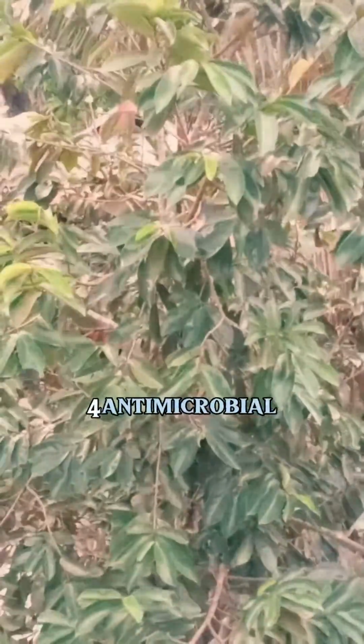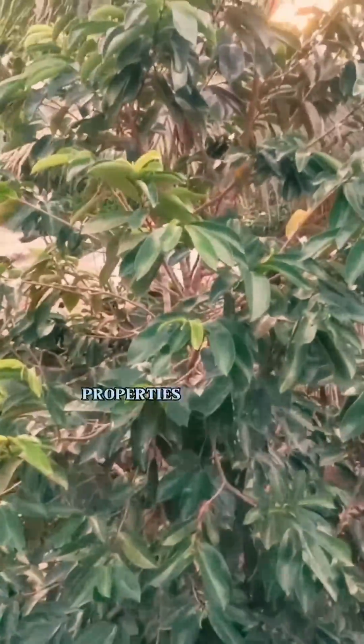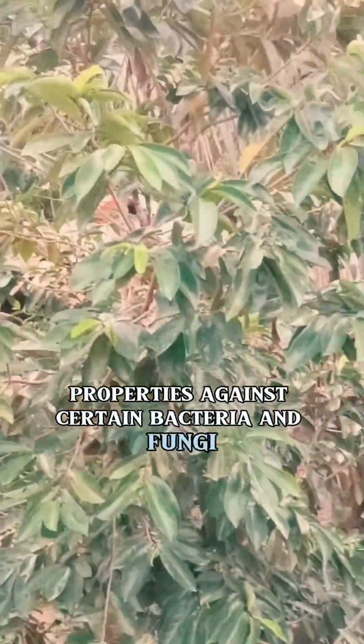4. Antimicrobial. Guyabano leaves have been used traditionally to treat infections. Some studies have indicated their antimicrobial properties against certain bacteria and fungi.